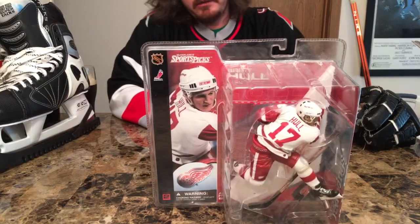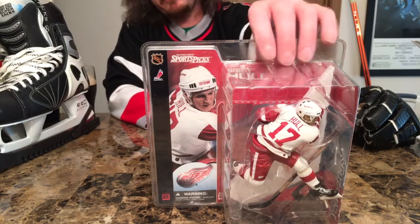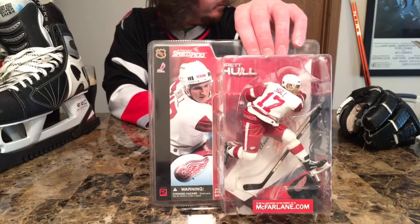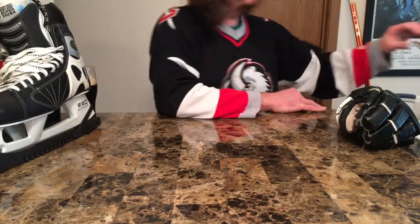There's Brett Hull on the Red Wings, of course of St. Louis Blues fame. Just a great, outstanding player. Of course, his dad, Bobby Hull, played on the Blackhawks for years back when. I think even when Gordie Howe was playing.